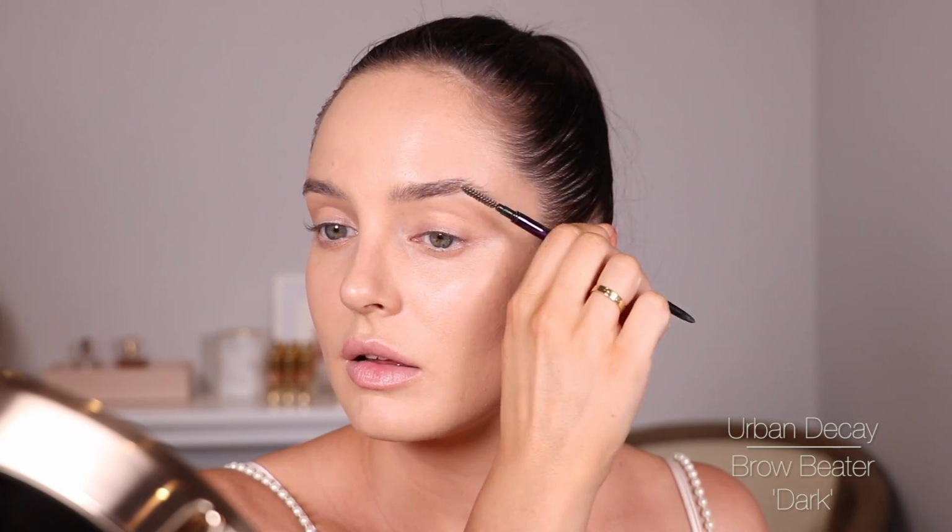And then for eyebrows, I normally take the Precisely My Brow from Benefit, but I like all of the skinny pencils usually. And because I've been traveling a lot, this one's probably even better to travel with because it's so compact, and it's the dark one, the Brow Beater.